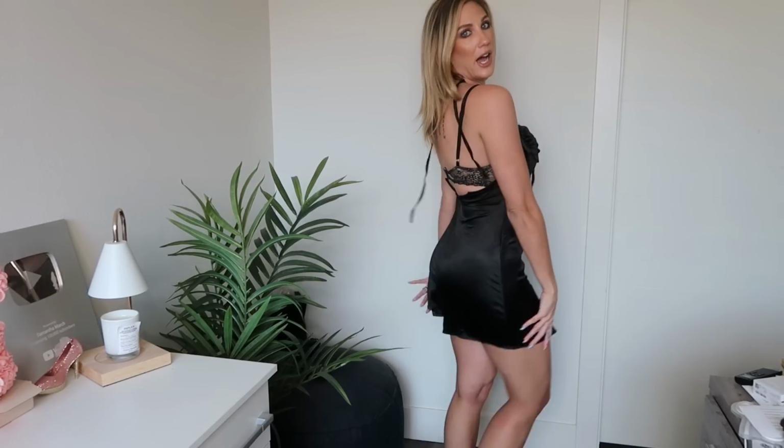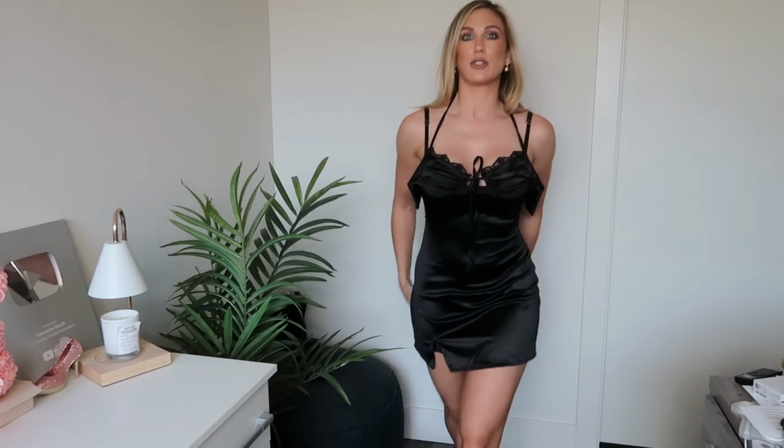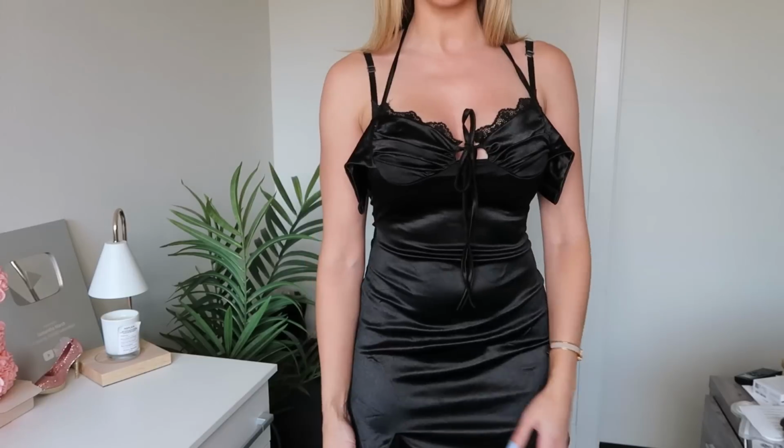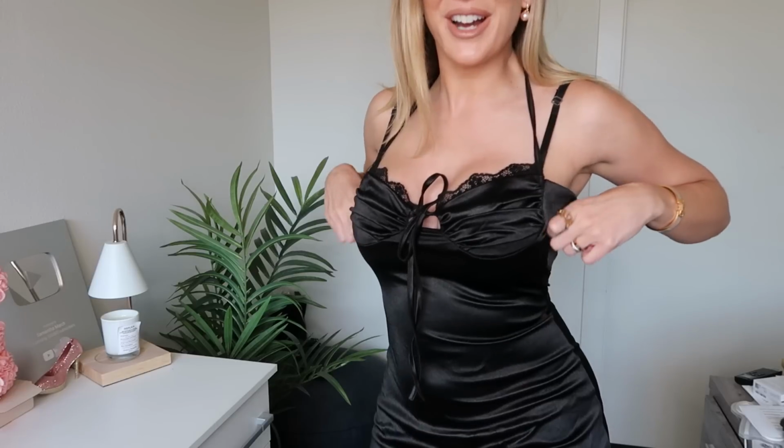It feels very comfortable. It's very slinky feeling. I got a size small. It's pretty short, but not too short, I don't think so. It has a little slit on one side here. This is cute. I would wear this for a night out for sure, with some black heels and gold jewelry. We'll figure out how to tie this baby up, and then it will be cute. Okay, so this is a win. Okay, good. I am pleased about that.